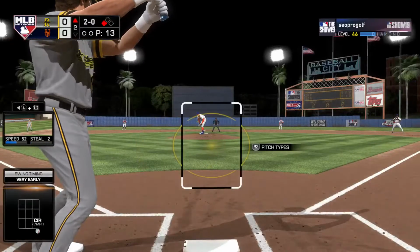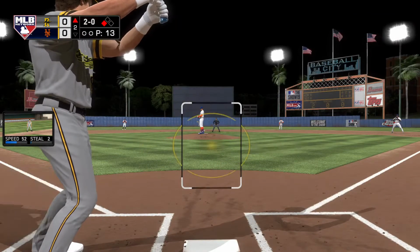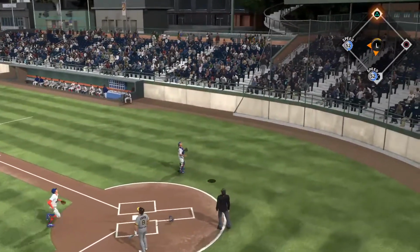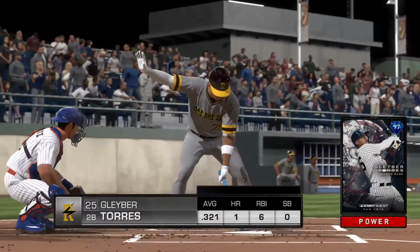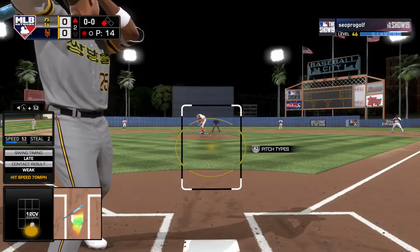Two. Popped him up. Rodriguez is under it, and that's the first out of the inning. So a runner at third here with one gone, and that'll bring up the exciting middle infielder Gleyber Torres.